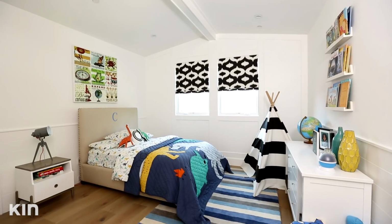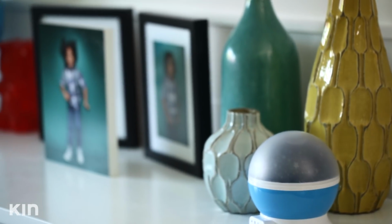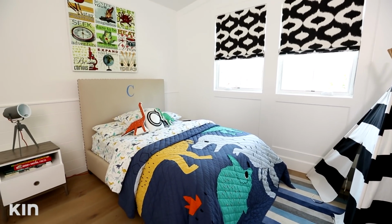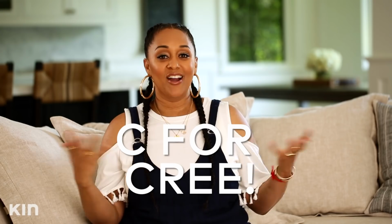He has some back to school themes where there are pillows that have pencils on them. I always like to bring my son's personality into his room. I want him to feel like, this is my room, this is me, this is who I am. And he also has a monogram bed to go with that cool bedding. You'll see a big C, so everybody will know his name is Cree.